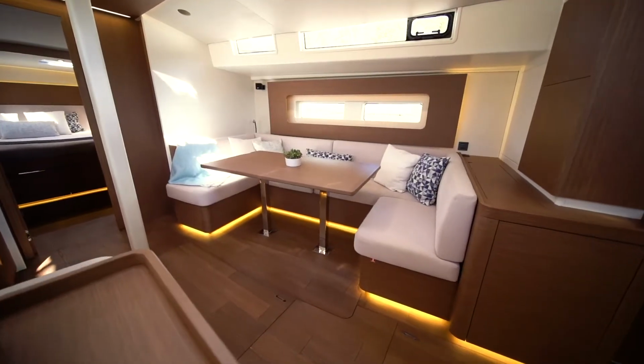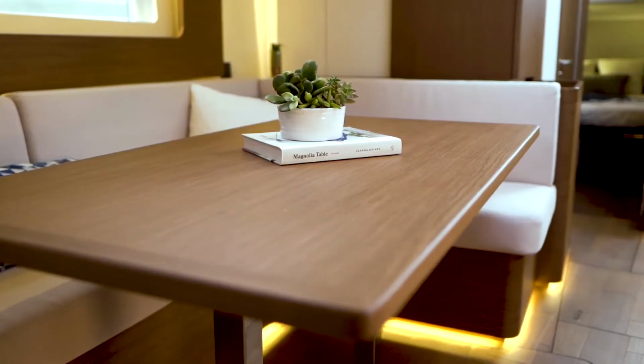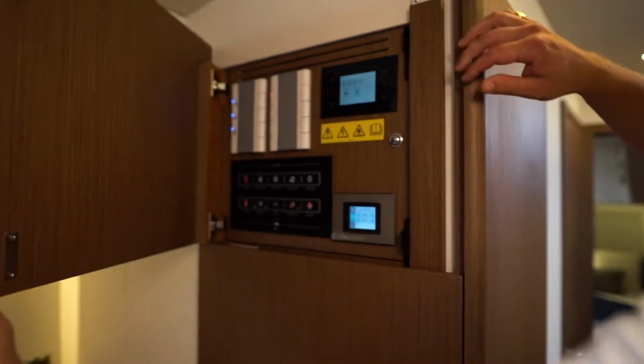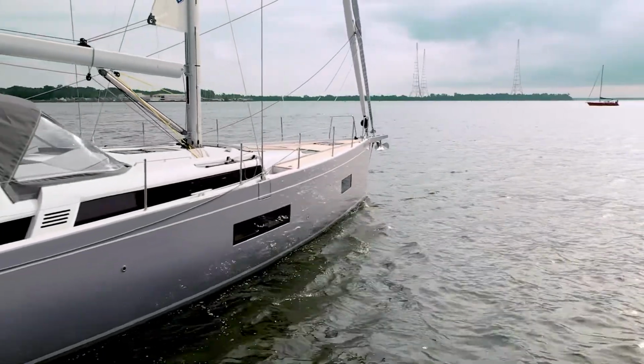To starboard, you have a large C-shaped dinette that can comfortably accommodate up to 6 guests. You'll also notice that all the switches are conveniently hidden away behind these gorgeous walnut panels. Sitting at this huge table, I really feel like I'm at home. And another thing I really like about this boat is that wherever you are, sitting or standing, you can always see the water.